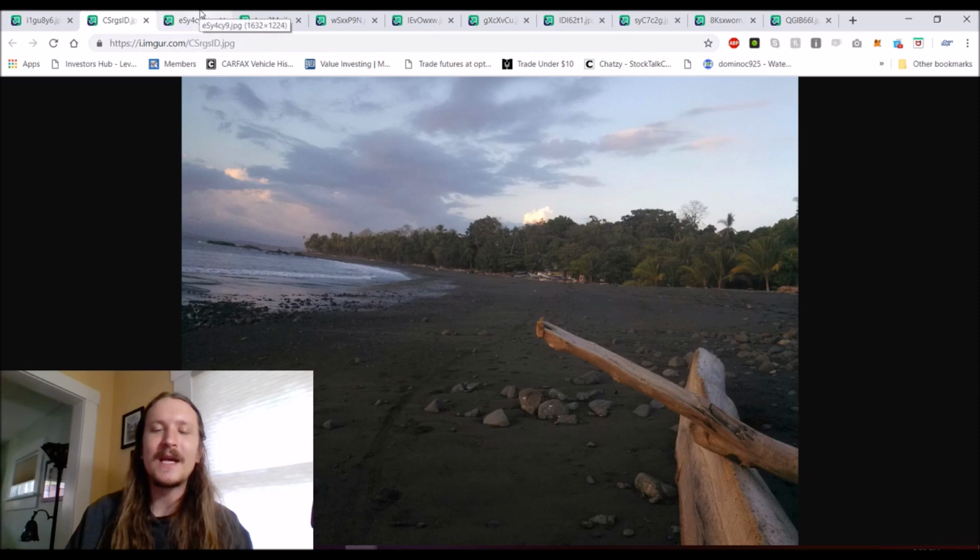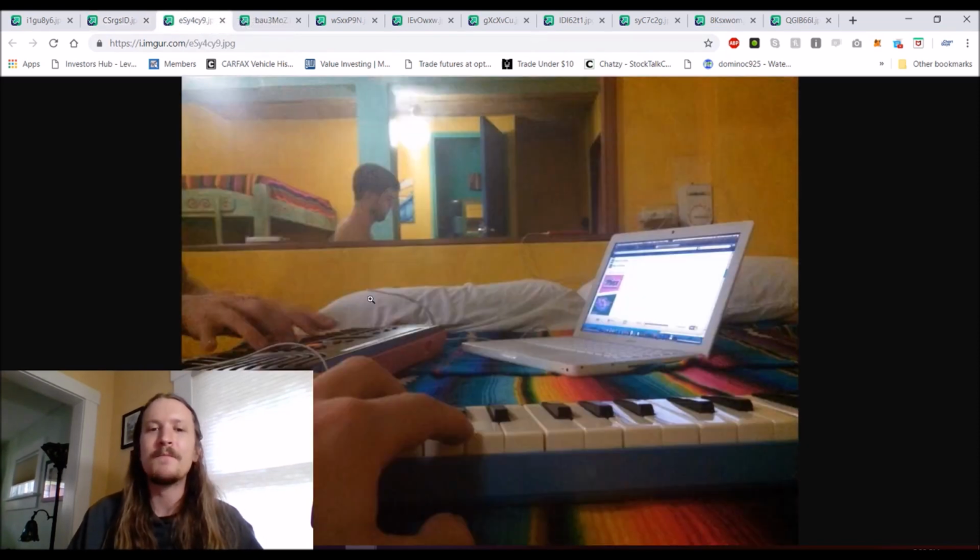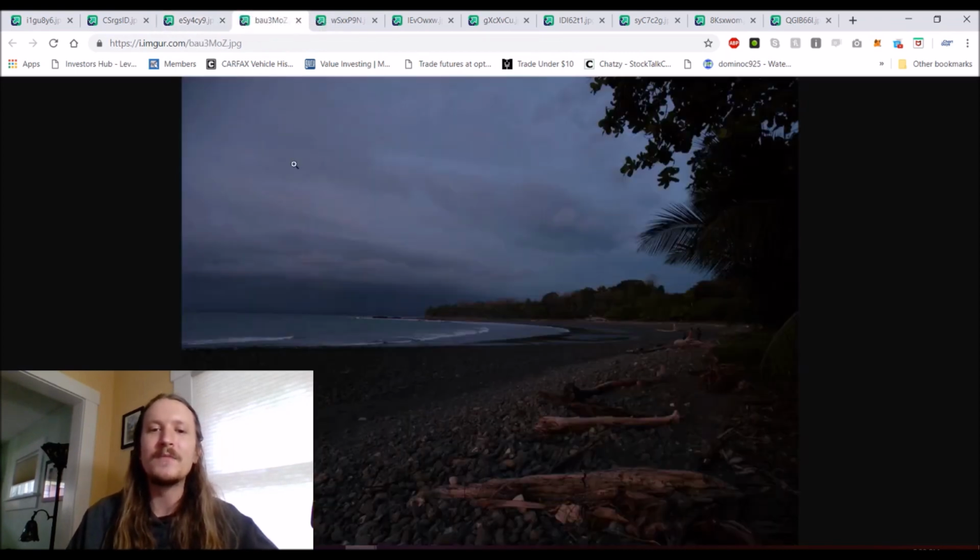But it was the kind of thing where we went for 2 weeks and stayed in a hostel to get a feel for the area and to meet people. We brought our jam instruments. And that was the best part about the hostel, is there were always people around. It was a big community kitchen.